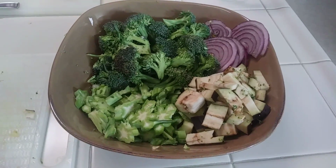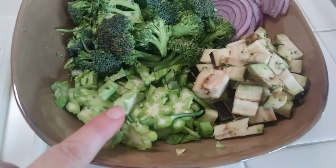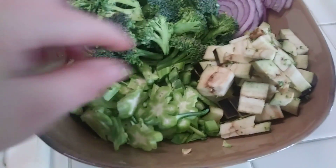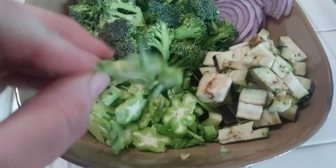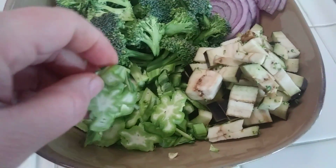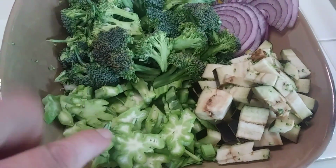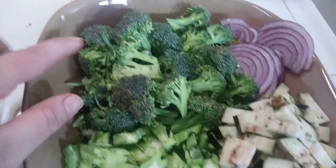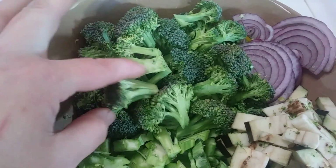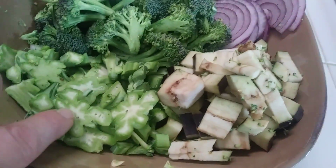Okay guys, this is one of the last things I'm making. So I just cut the stalk up first and put it off to the side. So I cut it thinly, enough to where it'll steam nicely. And then I'll put that in first at the bottom, and then I'll put this at the top. And so that'll not get as mushy. And this takes longer to cook.